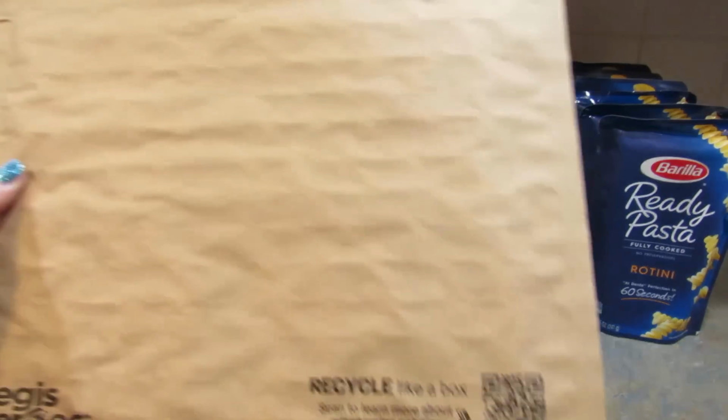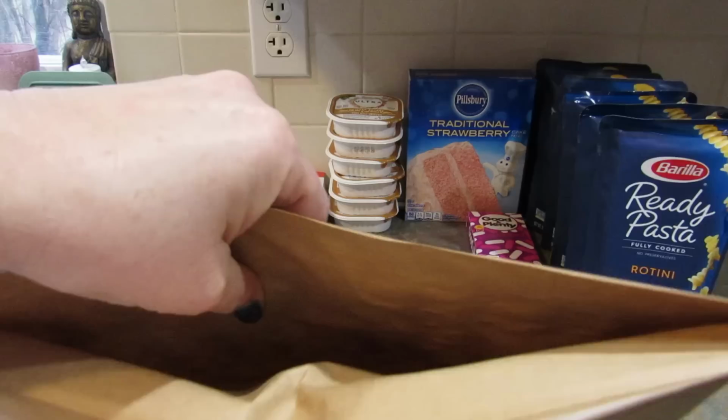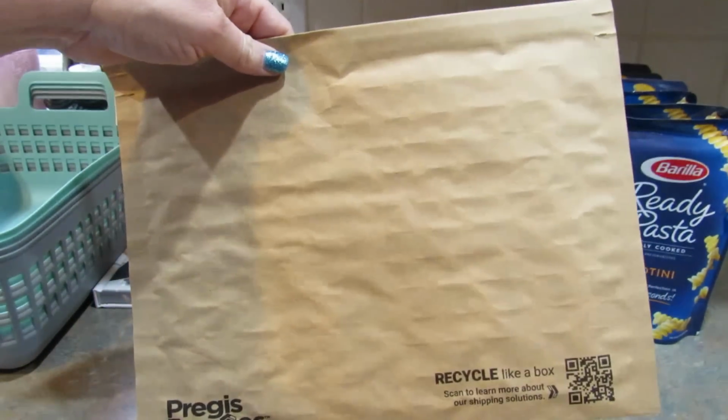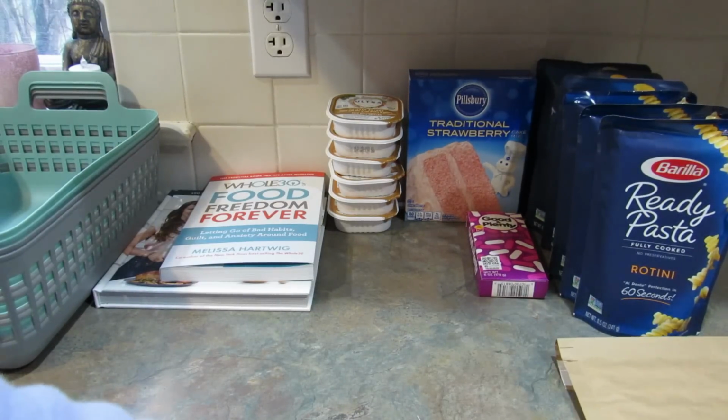And then I saw this mailer, and I picked up one. It's paper, and there's like a little bit of padding in there, so I know this will come in handy when I'm mailing stuff, and it's a nice size envelope, so I went ahead and picked it up. I just got one of those. I don't know where to put that.